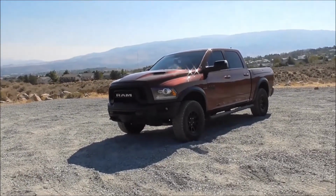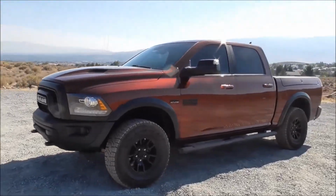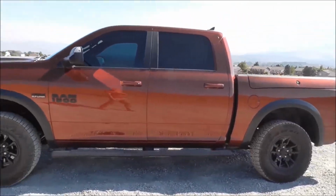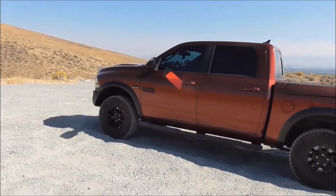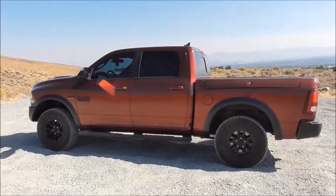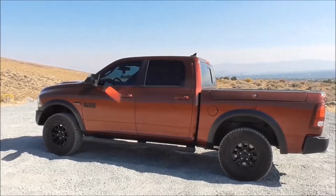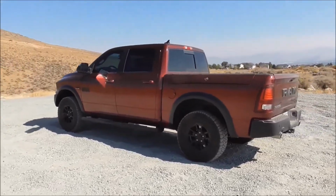Well, I did it. I bought myself a truck. 2017 Ram 1500 Rebel. I decided to move on from daily driving a Jeep Wrangler. I debated how I wanted to make this video or if I even wanted to, but I think I'm going to do it. I'm going to attempt something here.